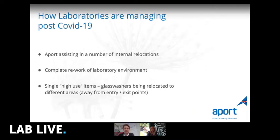So again, we've assisted with a number of internal relocations. We've helped with rework of laboratory environments, and again, I've talked about high-use items, glass washers being relocated to different areas, away from entry and exit points, even to the point of flammable cabinets being moved to somewhere that's obviously safe and where they're allowed to be. Dismantling furniture and obviously having to reduce the amount of seats that are within the lab, stalls rather. So it is tricky.